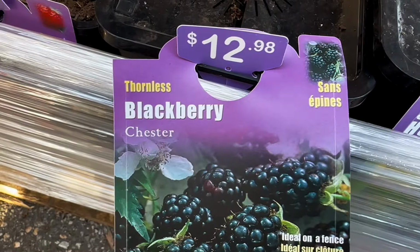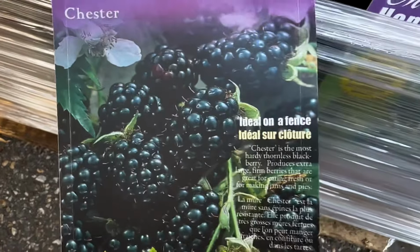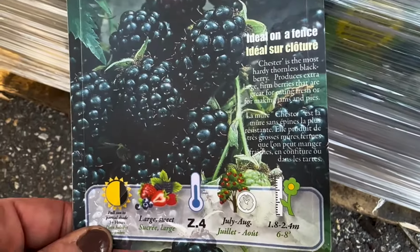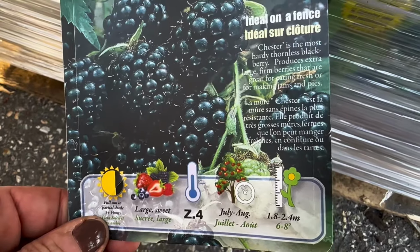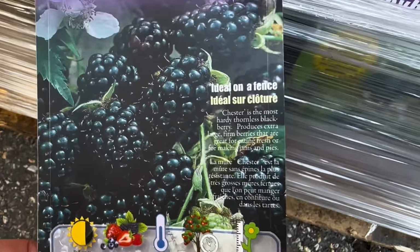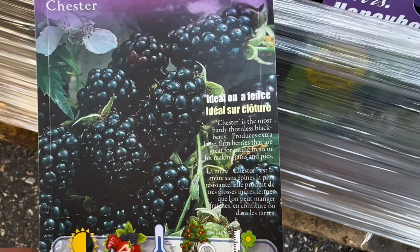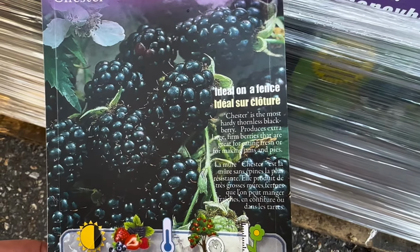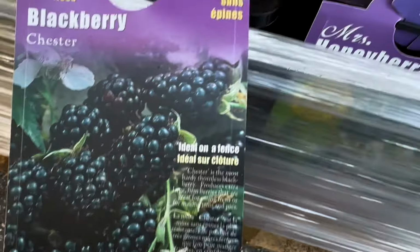Next bare root is the thornless blackberry Chester, ideal on a fence. Hardy down to zone 4, large sweet berries, harvest time July through August, 6 to 8 feet. Chester is the most hardy thornless blackberry. Produces extra large firm berries that are great for eating fresh or making in jams and pies.